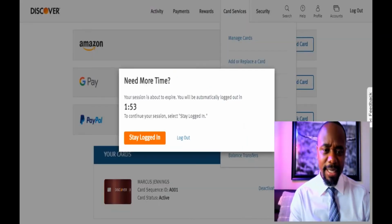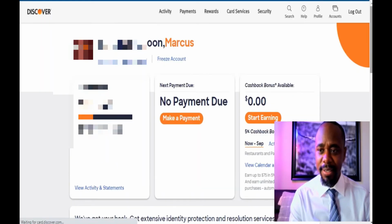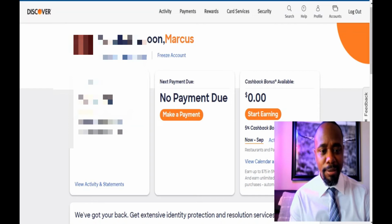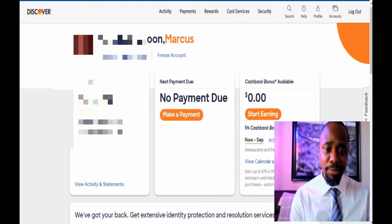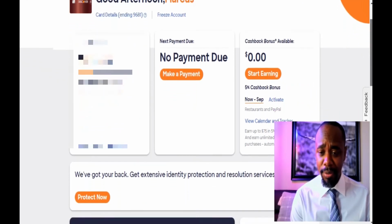So taking a look at the dashboard here, I'm going to go to the home page, and I'm going to blur out a few things. In this section here, you have the current balance. It shows you your available credit, also your total credit line. Your available credit basically is the amount that you can use, and your total credit line is how much total credit you have available for this card. Next to the current balance, you have next payment due, which doesn't apply to me right now. And then you have this cashback bonus available, which is what I wanted to show you.